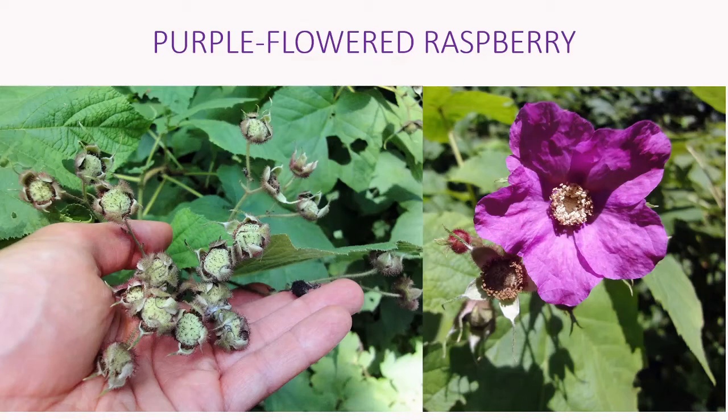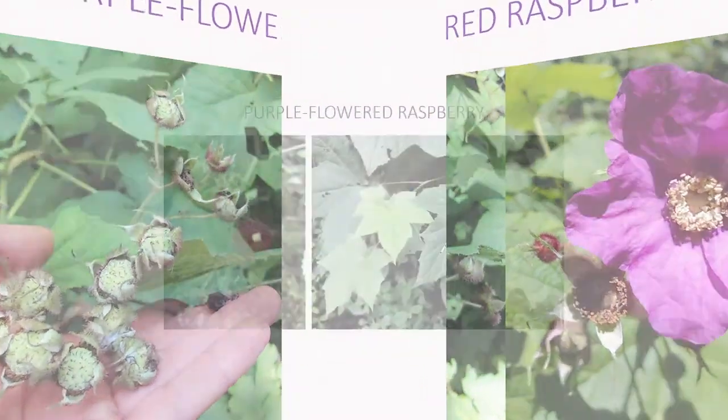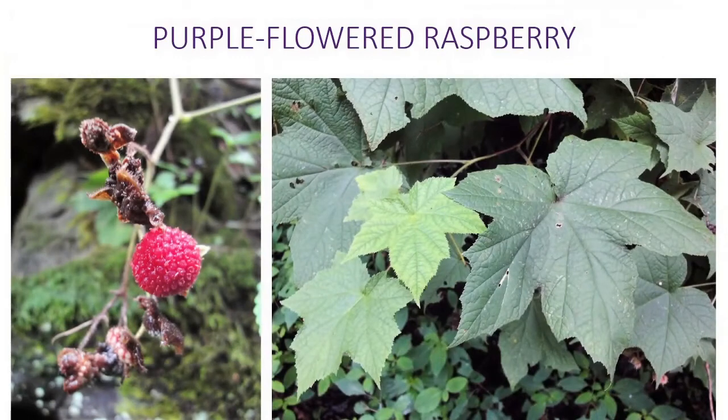These are some ones just forming. They're not even anywhere close to being ripe. As you can see, these flowers are quite showy, quite beautiful, quite a deep purple. And on the left-hand side, you see the leftover fruit from ones that aren't doing so well. There's that one still standing. And what's also interesting about this raspberry, it has maple-shaped leaves. It's not a maple, of course. It just has that similar shape.